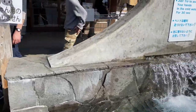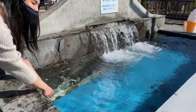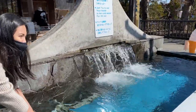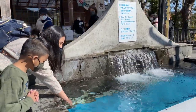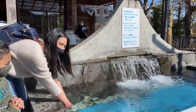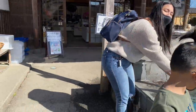So this is cool. So you're gonna try to put your hand in the cold water for 30 seconds. So let's try it out. I thought it would be much colder, but it was bearable.